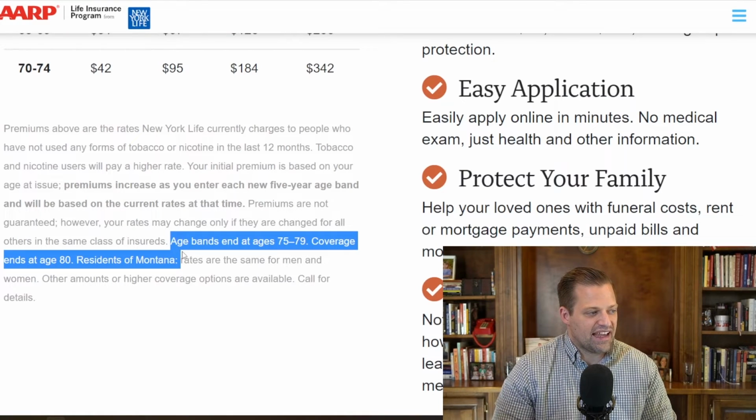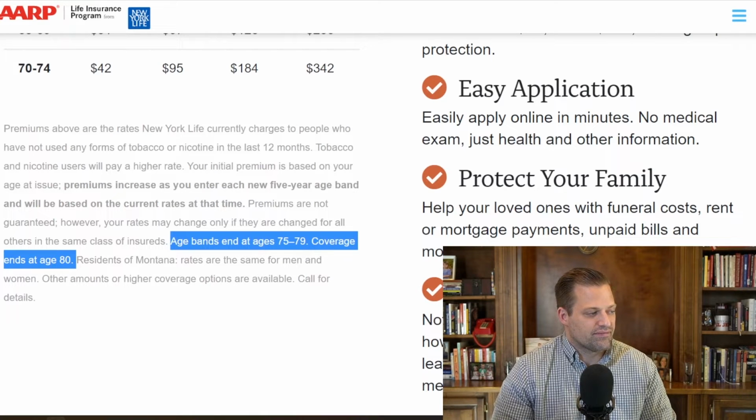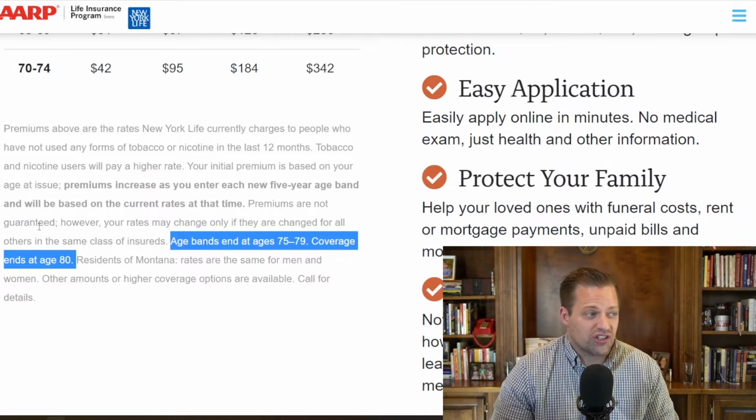Age bands end at age 75 to 79. Coverage ends at age 80. So what this means is that once you hit the age of 80 years old, you lose your coverage. What if you live past 80? You don't have coverage. That's exactly what this plan does.